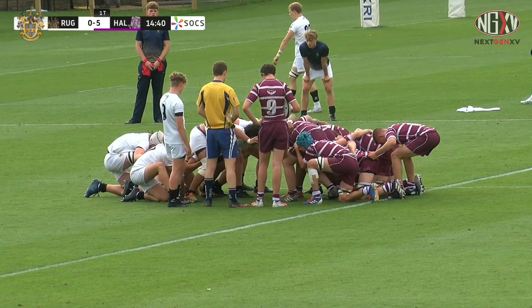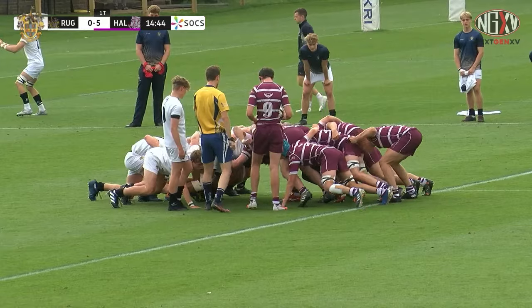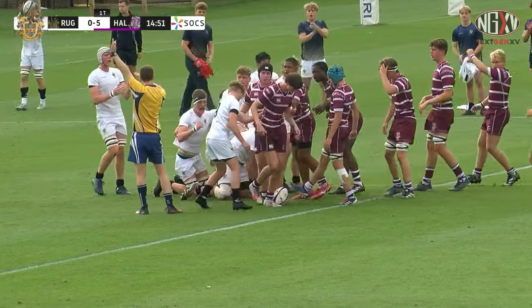Both sets of players back up and running. And we have a Haileybury scrum just inside the 22 on the far side of the pitch. It's a penalty to Rugby.